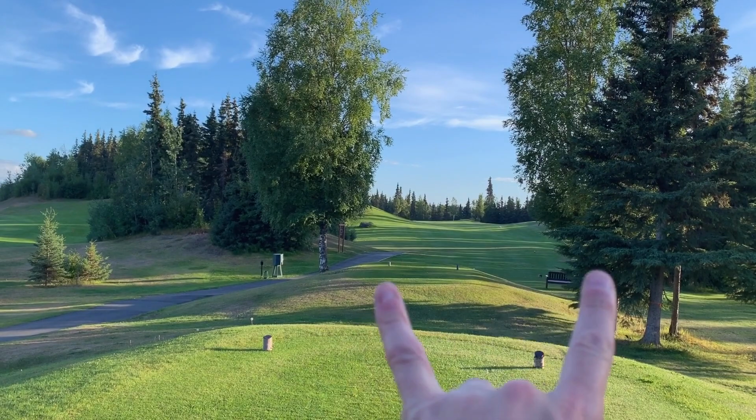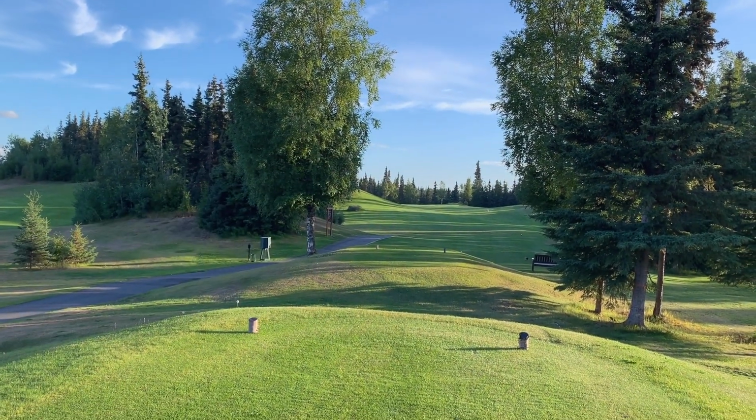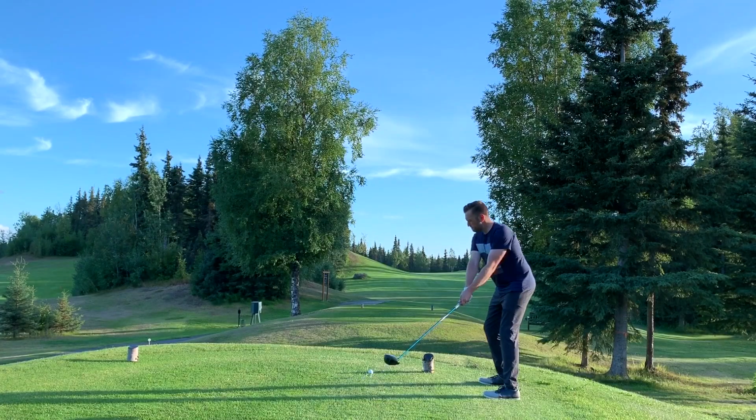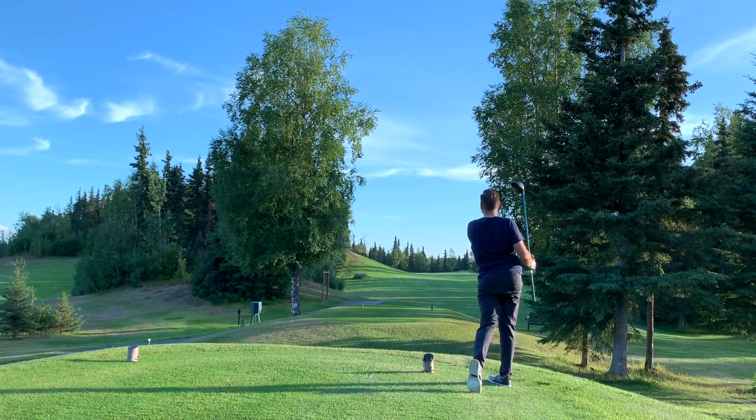So ideally I want to go right through this window and cut something right over there, over this hill. Well, I didn't hit that ideal. It kind of turned over on me for a draw instead of a cut, so we're gonna have to see when we get up there what that's looking like.